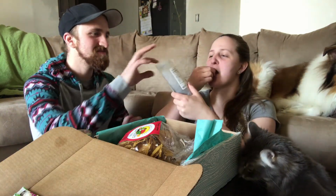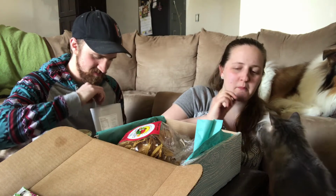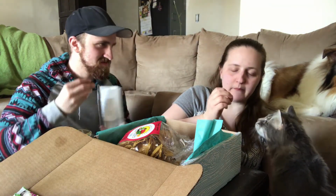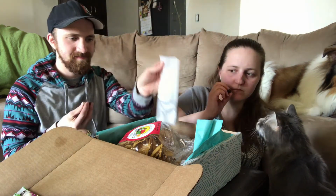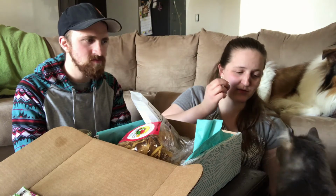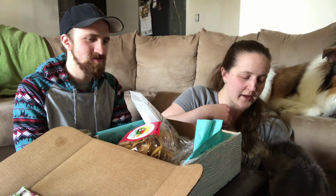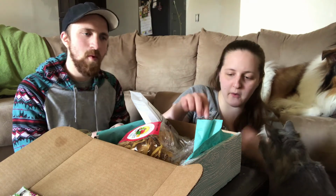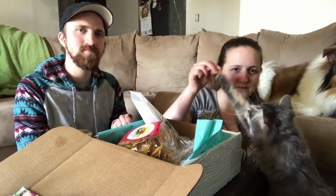All right, here. Try a handful of these bad boys. They smell good. Wow, they smell like a chocolate factory. Let's see. They're really good. Apparently, Dilbert wants one, too. Can't have any of those. I'm sorry. These aren't bad at all. Pretty good.